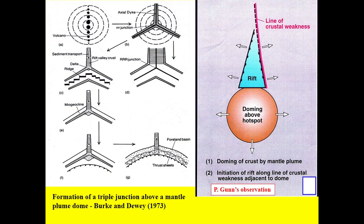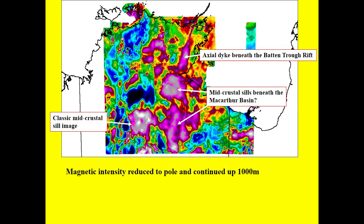So there's a very old diagram from Burke and Dewey showing how you get triple junctions across the dome over mantle plume locations. In my experience, you don't get a lot of triple junctions. Very often you get a crack hurtling off away from the dome position, and the crack is generally on a line of crustal weakness between two different crustal blocks, like an Archean craton and a Proterozoic block.